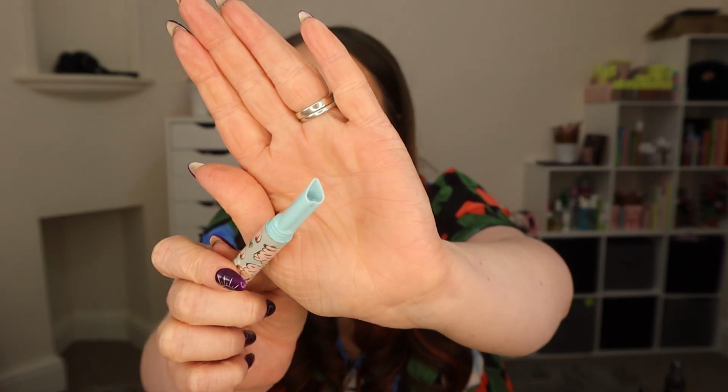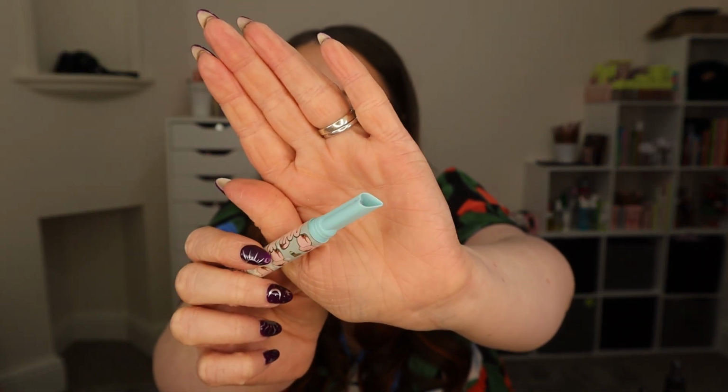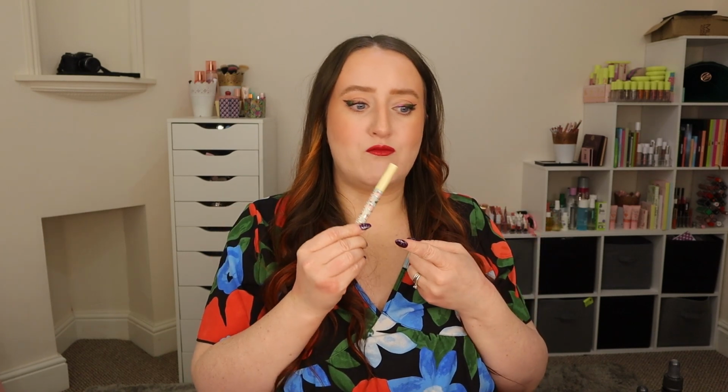I did just have this out on my table, and I would use it just as I was getting ready or before I was going to bed. It was very convenient. I really liked the way that it felt. I really liked the scent of it. I really liked the packaging. I just really, really rate this as a lip balm, a solid lip balm option.